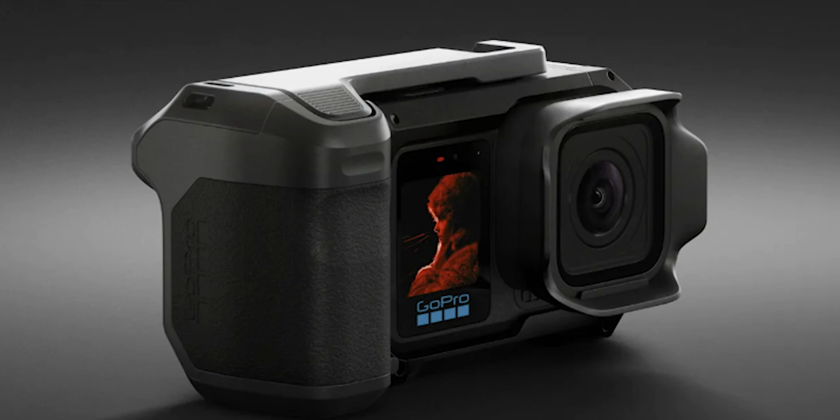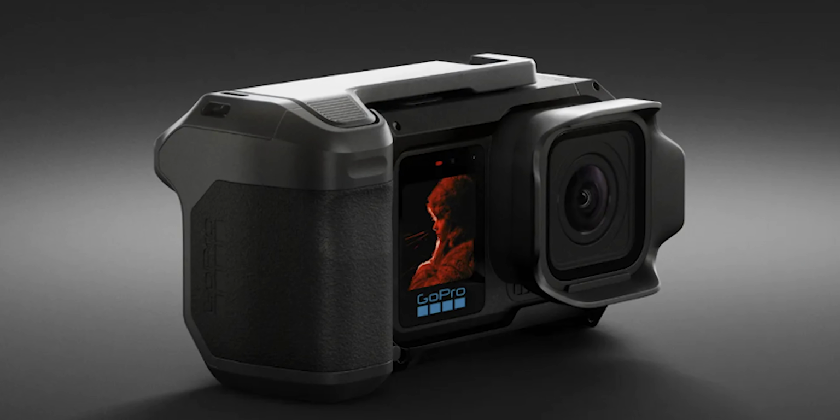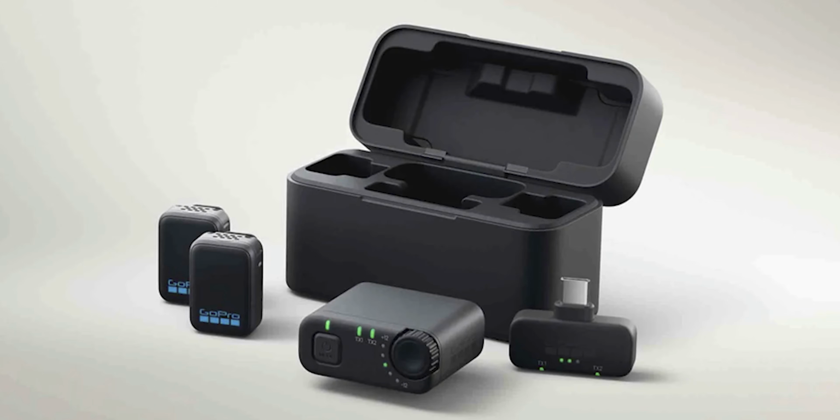And then there are also going to be a lot of new accessories coming with this lineup. The most exciting one, in my opinion, is the new wireless microphone set.